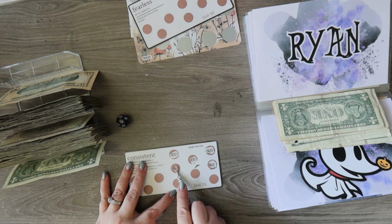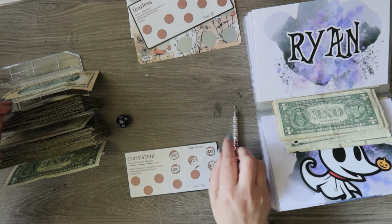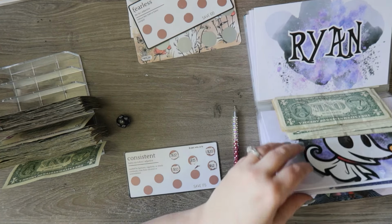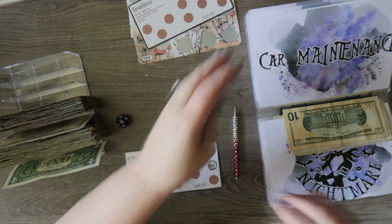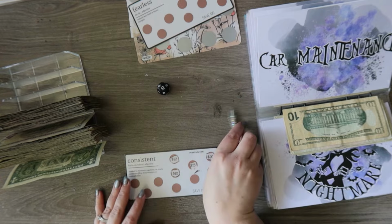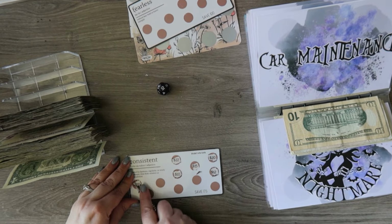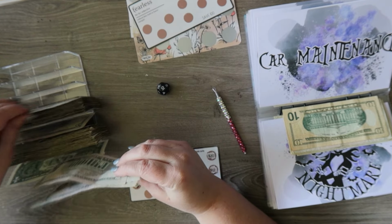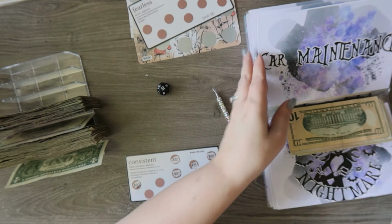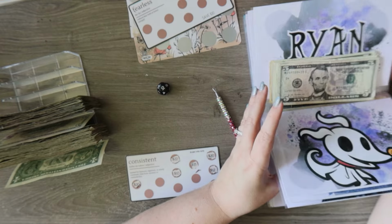So number 5, we'll get 10. I'm just going to do this 10 right here. 5 is retirement. Number 10 is Tyler, and he's going to get 25: 10, 15, and 20 into number 10.